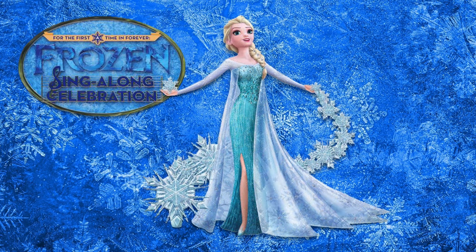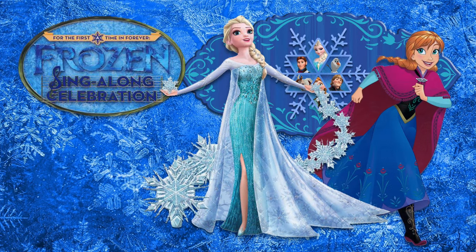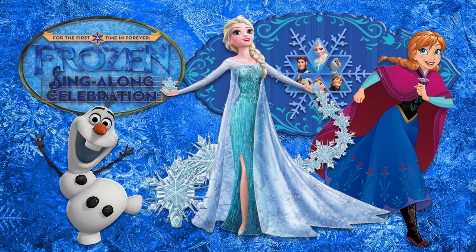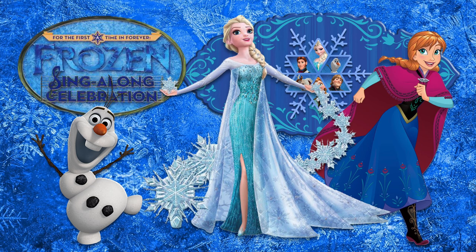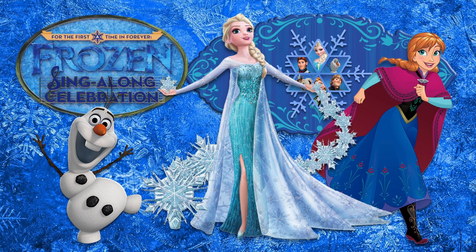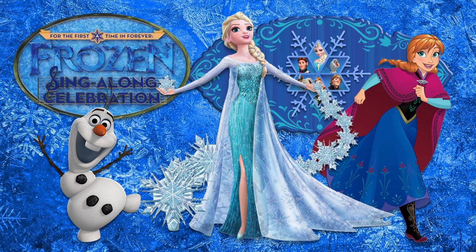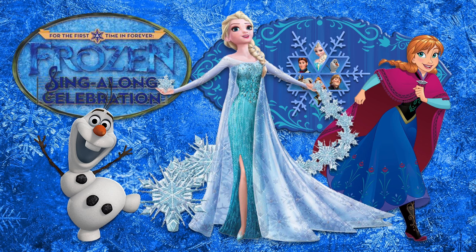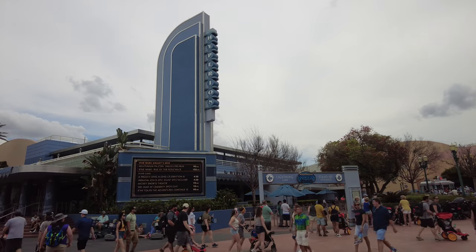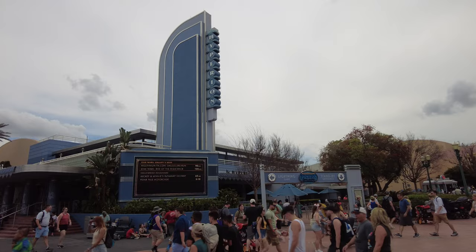For the First Time in Forever: A Frozen Sing-Along Celebration is a stage show that opened on July 5th, 2014. You'll melt for this heartwarming celebration with a flurry of stories and songs from the Frozen film with exciting sing-alongs. The theater was also renamed to Hyperion Theater, and this stage show currently occupies the original Superstar Television's building. Have a picture-perfect day here at Disney's Hollywood Studios.